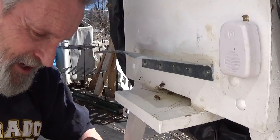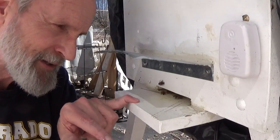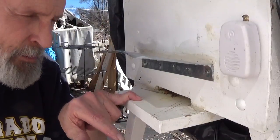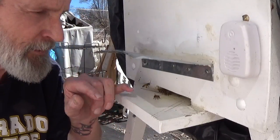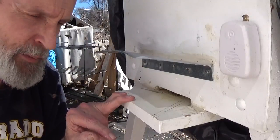If they don't get out successfully, that's when you'll see these spikes on the porch, on the landing. Bees are aggressively attacking each other. You'll see one bee being attacked by a multitude of bees. That is a robber bee. They will fight to the death. If they can kill that bee, they will fight to the death of that bee.